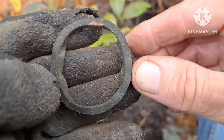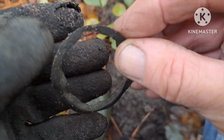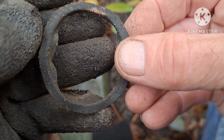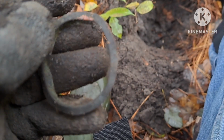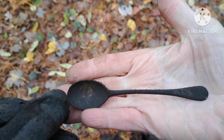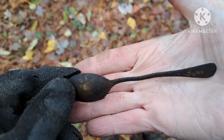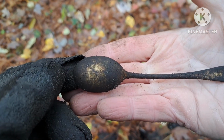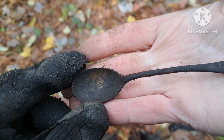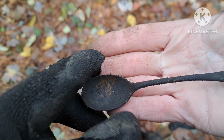Well, there's my next target. Not sure what that is. That's a piece off of a sash buckle or something. Not sure. All right, let's move on. Well, there's my next target. I found a couple of these now. Real small spoons. Not quite sure if they're like a sugar spoon or a baby spoon, but silver plate. All right, let's keep going.